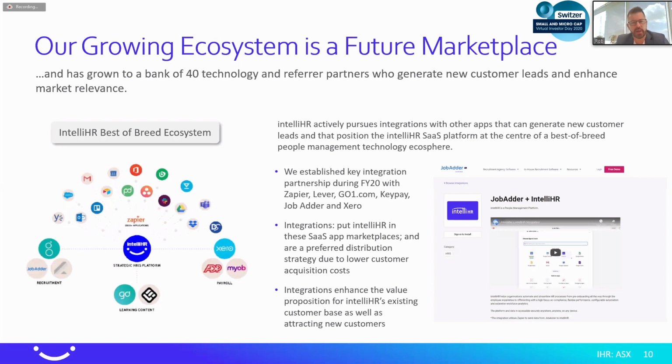Now, ecosystem is again something really interesting, and we're a best-of-breed product that basically works with payroll, works with recruitment systems, and also learning and content. And we do see ourselves positioned as the general ledger for people, and building out an ecosystem around us is really actually building a future marketplace with IntelliHR at the core. So that's an exciting development that is in our strategic plan to continue to execute on.